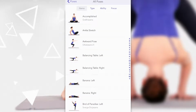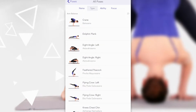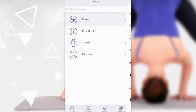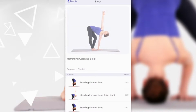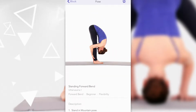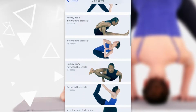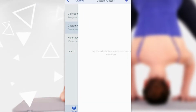Inside the app, you can either learn various poses and save your favorites, you can also start your practices with ready-made classes or create your own custom class.